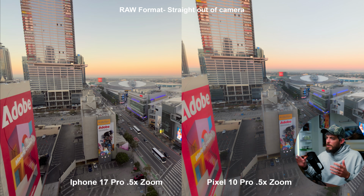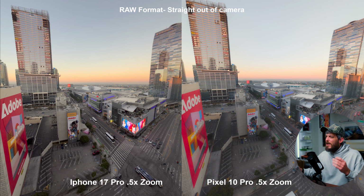When you look at this close-up of the Adobe sign, it's very clear that one sign has texture from the iPhone and the Pixel 10 has no texture. It's been smoothed out for whatever reason. Now, initially I was thinking maybe there's some type of bias here. Like maybe it was just this situation, all these photos are from the exact same location. So when I got home, I took the camera out and did more basic comparisons.